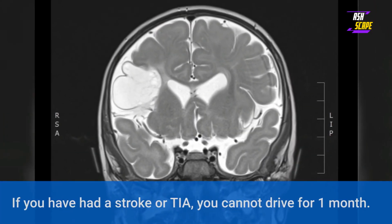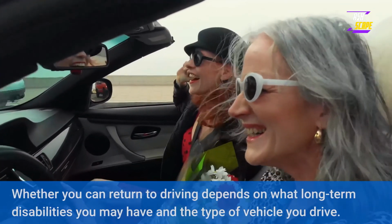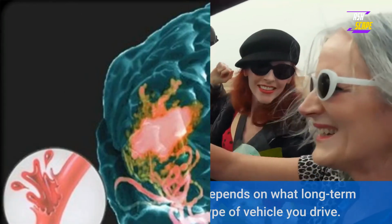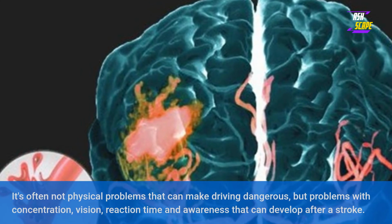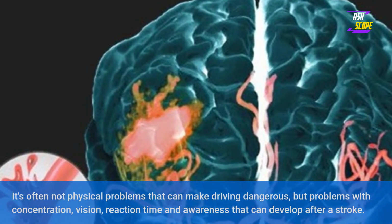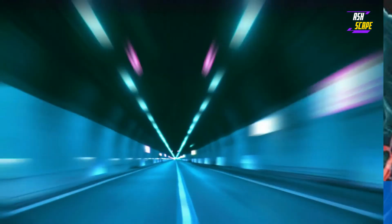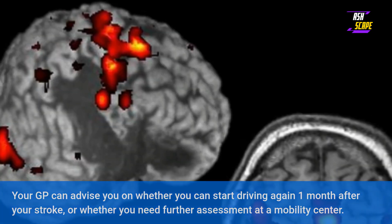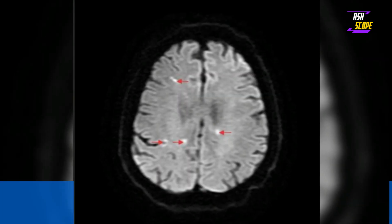Driving after a stroke. If you have had a stroke or TIA, you cannot drive for 1 month. Whether you can return to driving depends on what long-term disabilities you may have and the type of vehicle you drive. It's often not physical problems that can make driving dangerous, but problems with concentration, vision, reaction time and awareness that can develop after a stroke. Your GP can advise you on whether you can start driving again 1 month after your stroke, or whether you need further assessment at a mobility center.